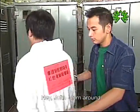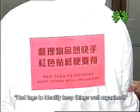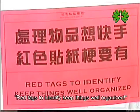Hey, John, turn around. Red tags to identify, keep things well organized.